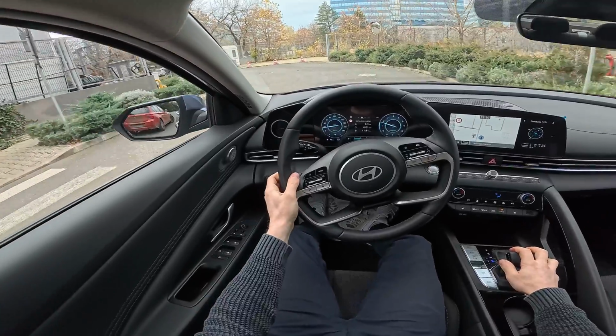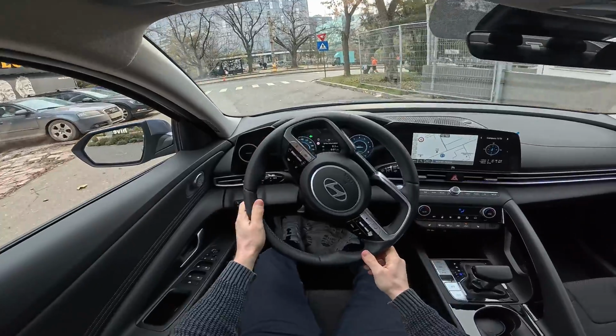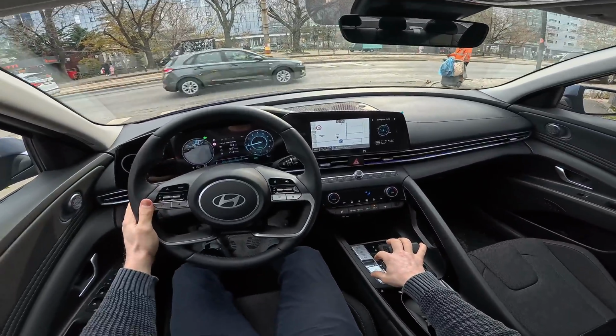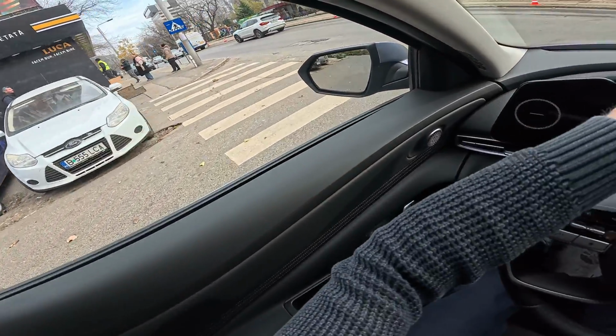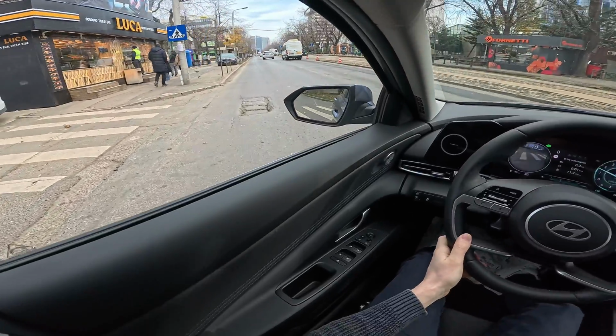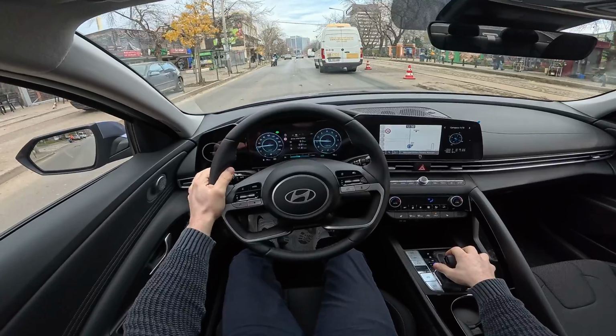Also, different driving modes give you different driving feelings, and I talk about that in the other video, so check out that video if you want to find out more information. Now we will go left right here, and then we will go on the highway, but we will drive a little bit in the city until we get on the highway.